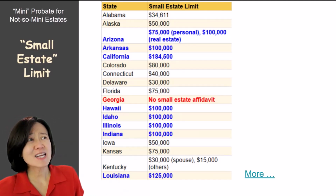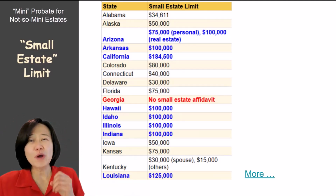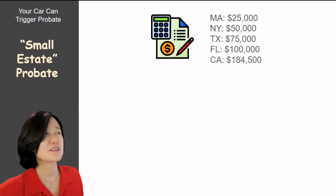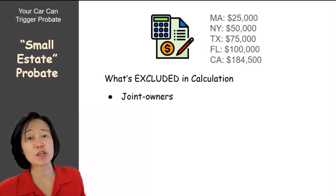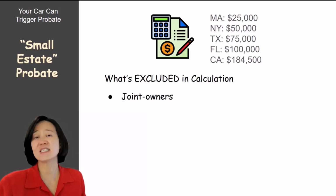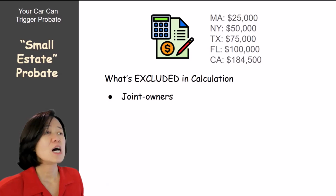You might think, that's really small. This doesn't apply to me. But wait, because the way you calculate the small estate is interesting. A lot of things are excluded from the calculation. Okay, let's see what they are. First, any property that has joint ownership is excluded from the calculation of the small estate because upon death, these assets simply go to the joint owner. It will not be probatable.